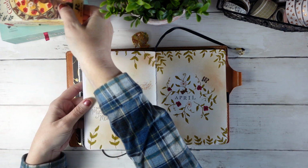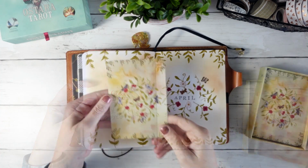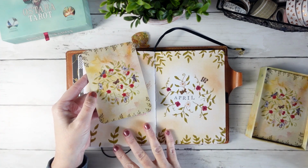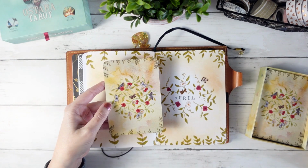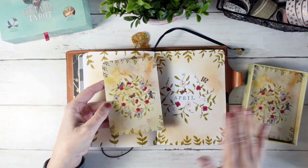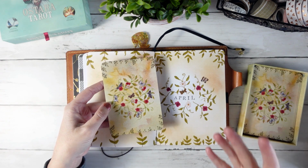the Goddess Dream Oracle, and I just have it right here so I can show you real quick. So the back of the card was my inspiration for this whole cover spread for April. I really love the design on the back of the cards. I decided that I was going to work with the Goddess Dream Oracle as my sole Oracle deck for the entire month of April, and then I rotated my tarot decks around it.